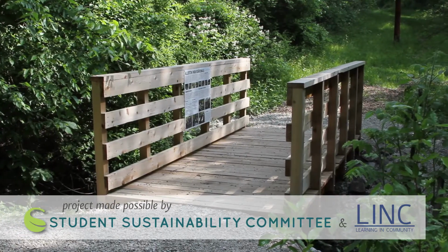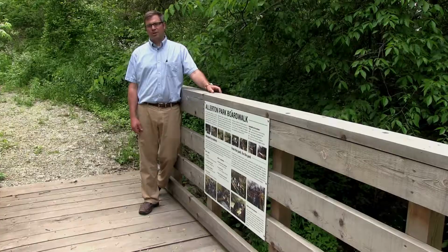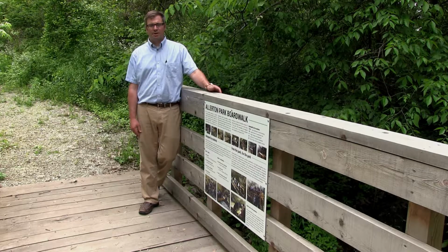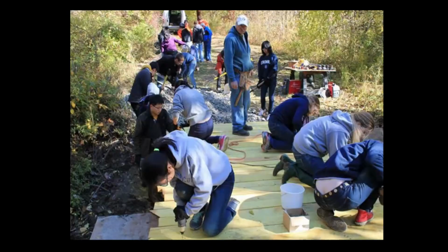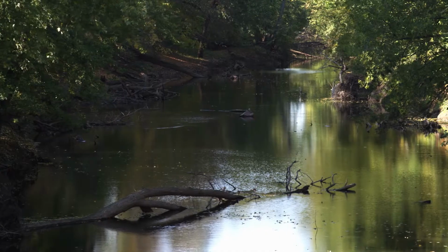We used locally sourced wood, taken 50 to 100 yards from this bridge. We then transported them into Monticello, which is about 4 to 5 miles away, had them milled, and then brought back to the park to have the bridge constructed. LINC looks forward to working with Allerton Park on a lot more sustainability projects and engaging tons and tons more students in this unique opportunity.